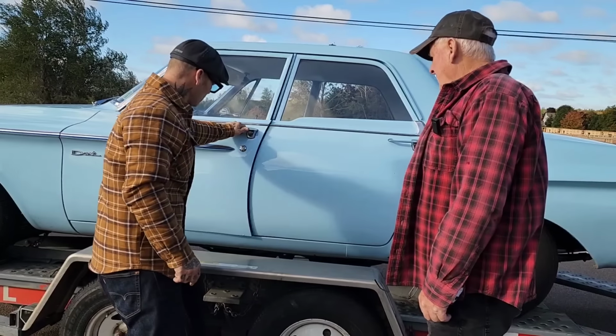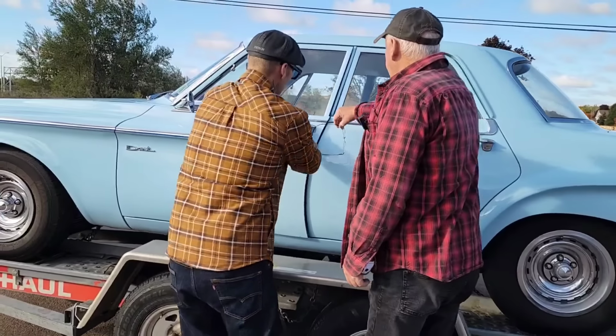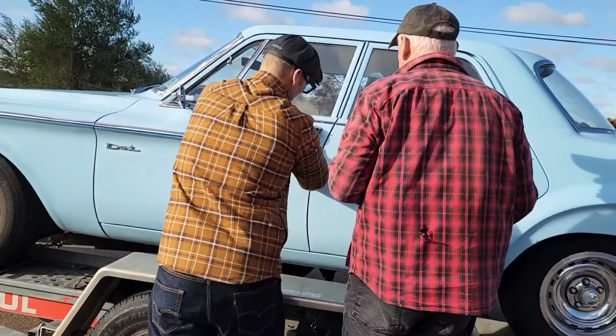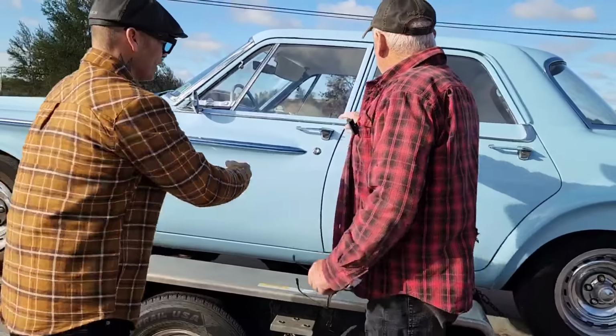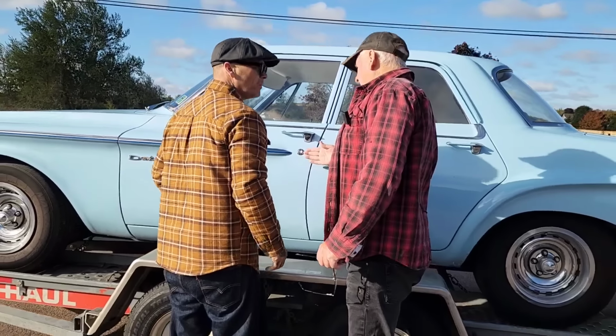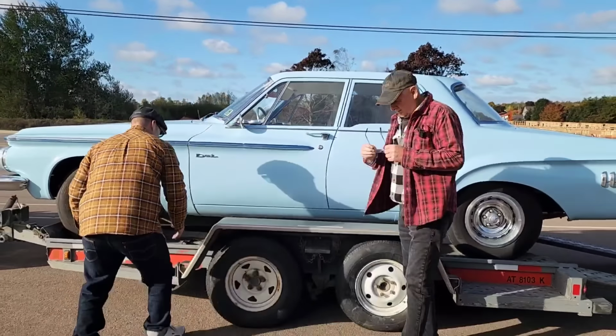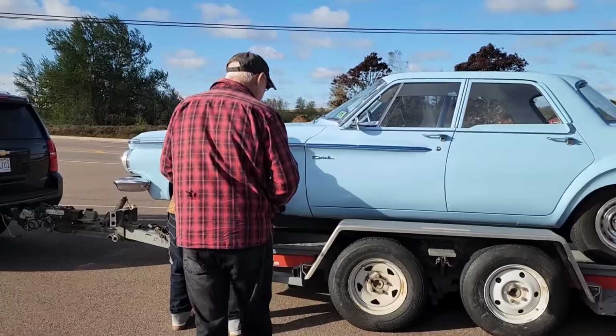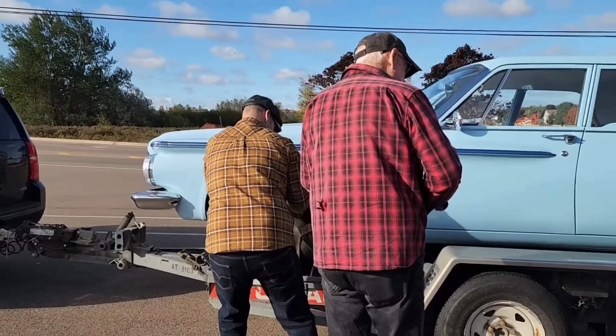Yeah, it's fantastic. And that door, Chet, look at her. You got to give her a fairly good slam. It just needs to be drawn in, screwed down. Yeah, it seems to be worse. But I think you just set the latch out a little. Yeah, I think that's what'll happen. I think that's it.